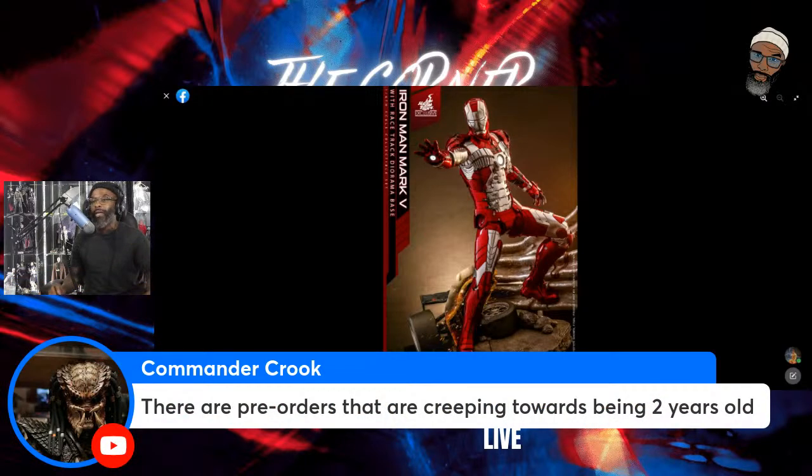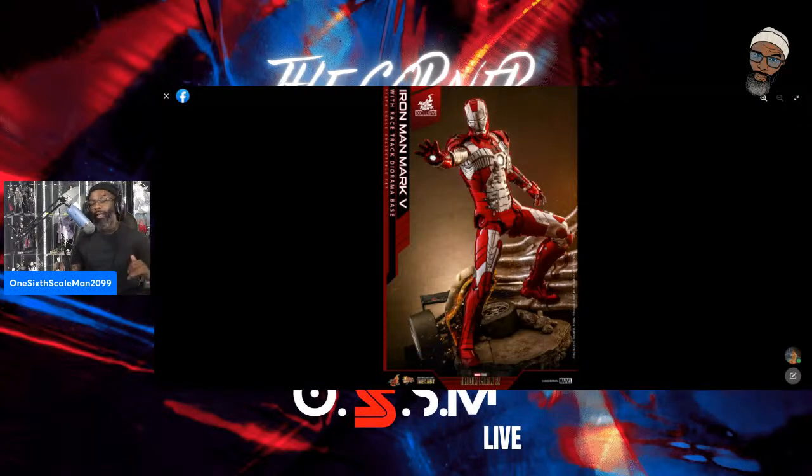This is stupid. Commander Crook, there are pre-orders that are creeping towards being 2 years old. You're right. 2 effing years old, bro. There are pre-orders still sitting out there that are almost 2 years old. Hence, Loki, Endgame. We are still sitting on that particular figure, and there's no word on it. Number one, nothing. That could have gotten more attention and gotten out to people instead of this bullshit. I'm sorry. I'm going to call it the way I see it. And that's the bottom line, because Lael said so.